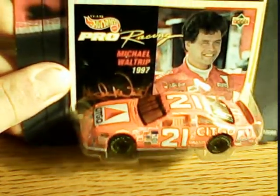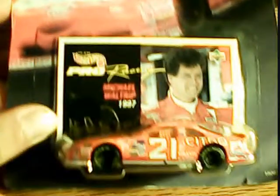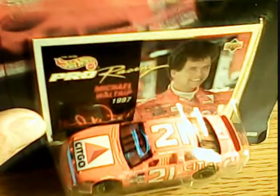Next one's another Hot Wheels Pro Racing. And this was one that I've actually been wanting to get for a while. Just never was able to find one that was good. Michael Waltrip, the 21 Citgo. And that's also a Ford Thunderbird. And this is again a collector's 1997 first edition. So I thought that was pretty doggone cool. So there's that one. Oh, there's still more. Don't worry. There's still more.